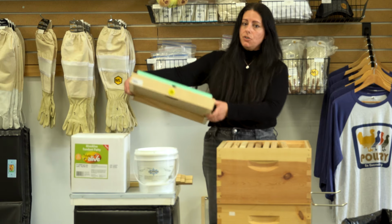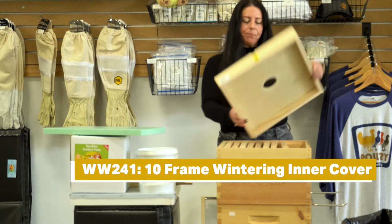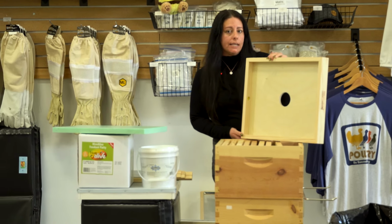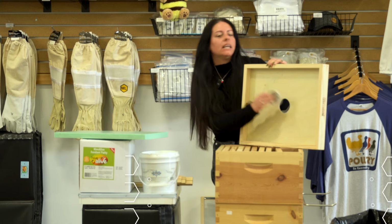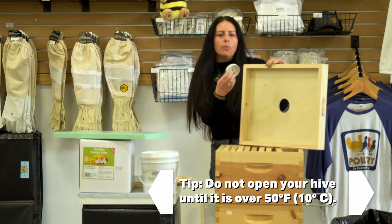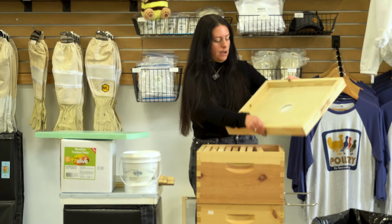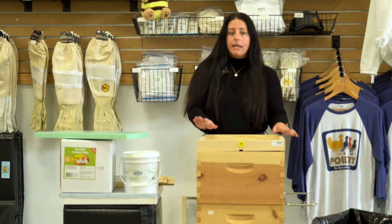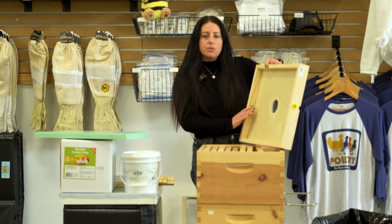And then I wanted to go into this type of cover. This is called our Winterizing inner cover, and it looks like this. Technically, you can use this all year if you'd like to. It does come with this so that you can feed from the inside. You'd simply put that in here. You'd fill a glass jar, or whatever mason-sized jar you have, with your liquid feed, and this is just for the warmer months. You'd put it in here, and you can feed on the inside for all the warmer months. But now that we're getting into winter, we're going to take this out. We don't want this in there because we're going to switch to a solid feed.